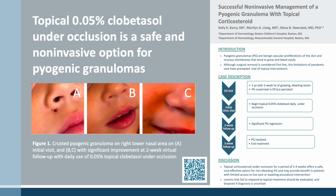Importantly, we do not recommend topical treatment for actively bleeding pyogenic granulomas, for lesions in which the diagnosis is unclear, or for patients seeking a fast cure. Topical treatment may, however, provide benefit in children, for lesions in cosmetically sensitive areas, for poor surgical candidates, or in patients with limited access to live care or awaiting procedural intervention.